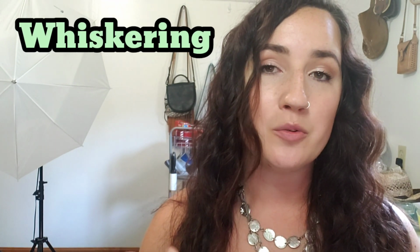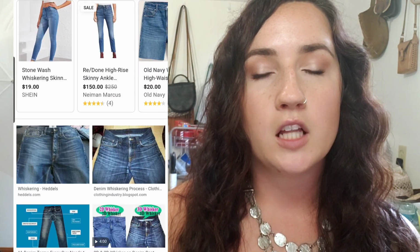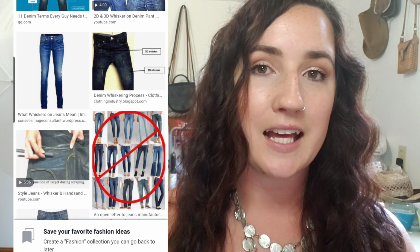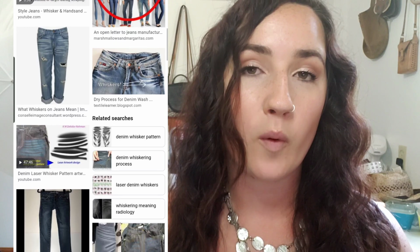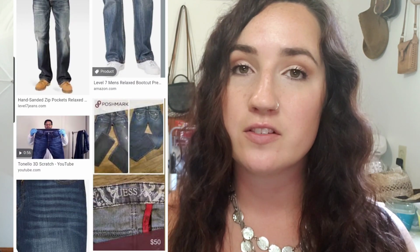Next is whiskering, and this refers mainly to denim or jeans. When I do a quick Google search, the definition is whiskering refers to thin fading lines formed from creases that are usually found on the front pocket area of jeans. So you'll see a lot of modern jean brands using this trend intentionally, meaning that the fading did not come from wear, but it was actually manufactured that way. And a lot of people are looking for this whiskering trend, and I actually see it on almost all jeans that are being manufactured today.